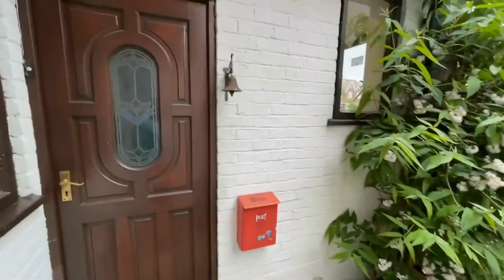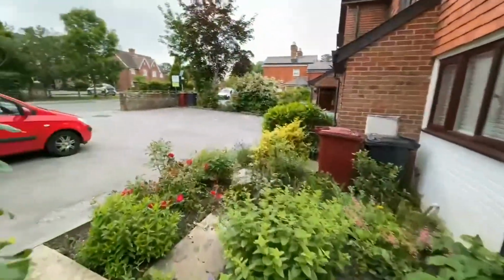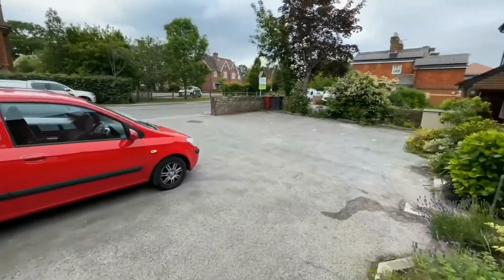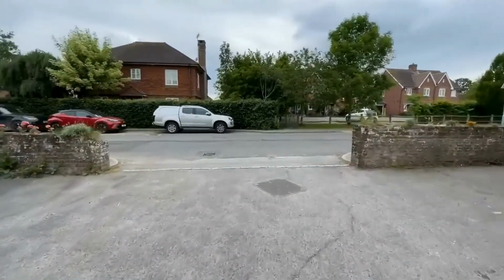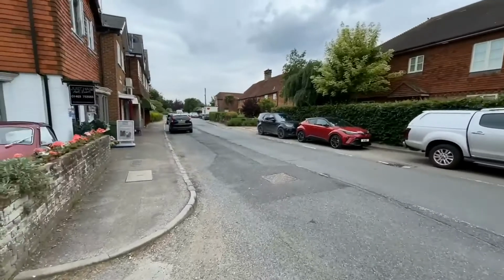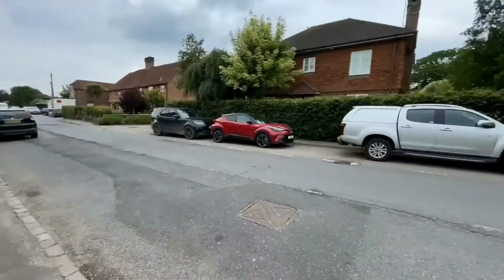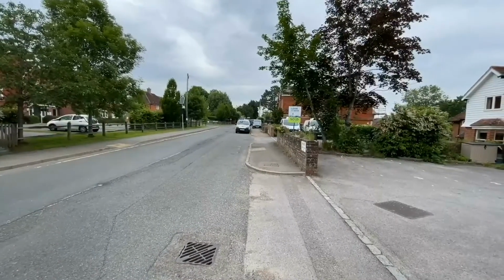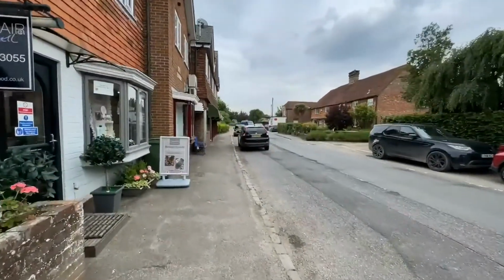So, just out the front door, just to show you the traditional way in. I'll just take you out. We've got a parking area here, right out the front of the property. It's got one allocated parking space. It's all private. And as you can see, we're right out onto Loxwood High Street now. So couldn't be more conveniently situated. You've got the hairdressers, post office, butchers. The way that car's just heading now will take you on to the Onslow Arms. There's a very nice pub there. And also a very nice pub in the village itself, which is just a short walk from where we are at the moment.